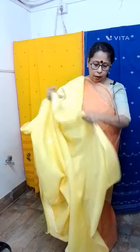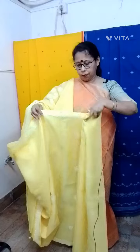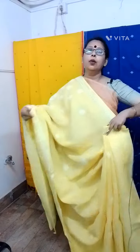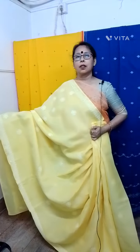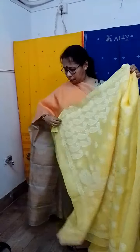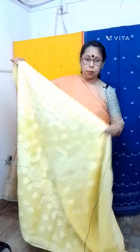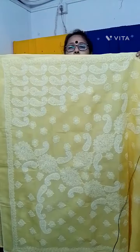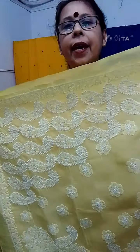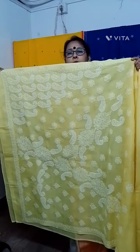These sarees are pre-curated in and outside Lucknow, in the surroundings of Lucknow. Actually, we Indians are really blessed to have such kind of artists. This is the second saree of today's video. I must show you in a different way. This is the design of the pallu. You can see this type of paisley. The pallu has been decorated with this type of paisley work. Beautiful, really very beautiful. Price is same, 3100.